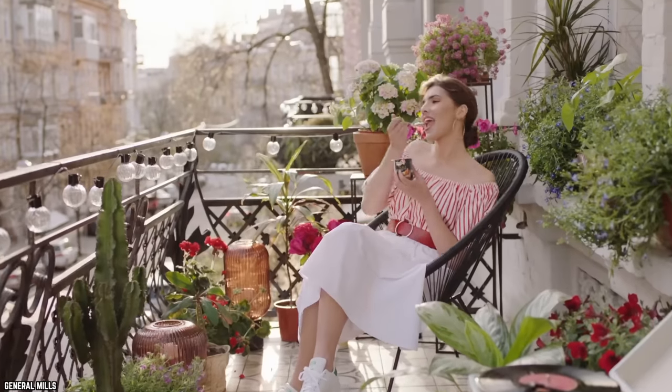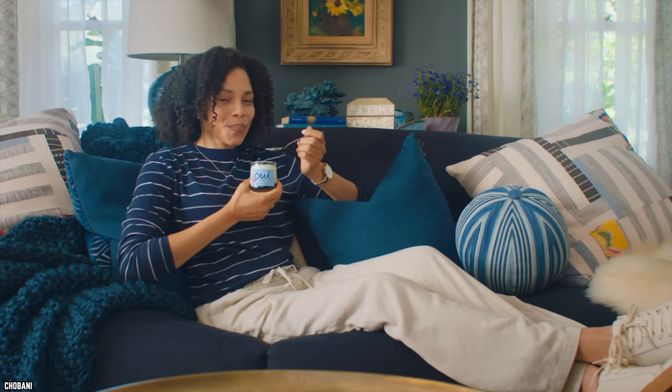Even if you're not a big fan of yogurt, the fall spices seem to mellow the tartness of the cultured dairy, so it's probably worth a try.